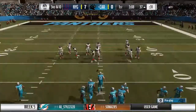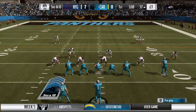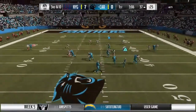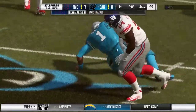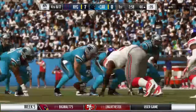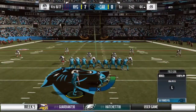So now 3rd and 10, a big play to start the drive, but nothing since. They fake the give. Newton. And they get to Newton and take him down for the sack. Dalvin Tomlinson with a big-time sack on 3rd down. And it'll be a loss of 7.